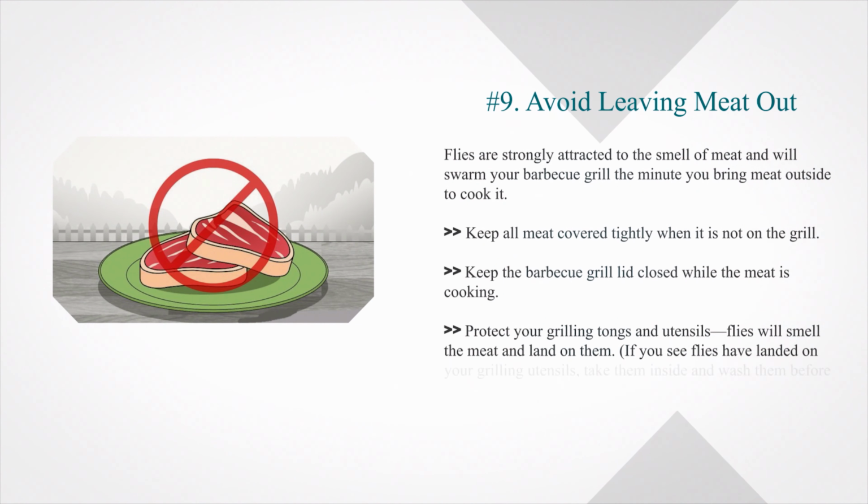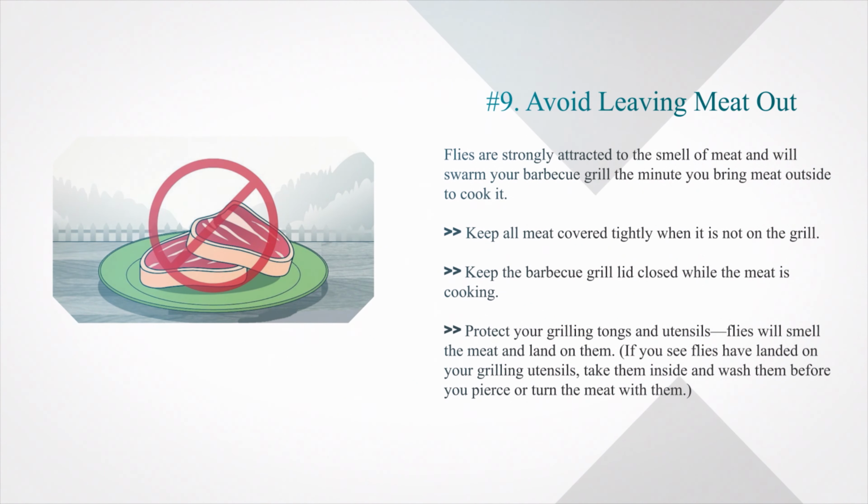Number 9. Avoid leaving meat out. Flies are strongly attracted to the smell of meat and will swarm your barbecue grill the minute you bring meat outside to cook it. Keep all meat covered tightly when it is not on the grill. Keep the barbecue grill lid closed while the meat is cooking. Protect your grilling tongs and utensils, as flies will smell the meat and land on them. If you see flies have landed on your grilling utensils, take them inside and wash them before you pierce or turn the meat with them.